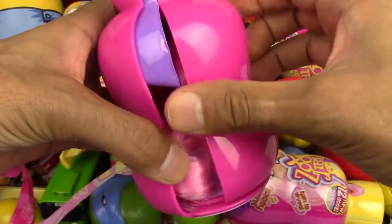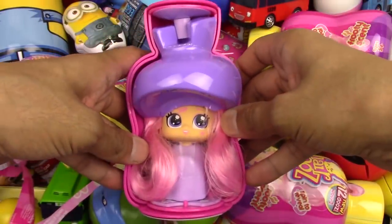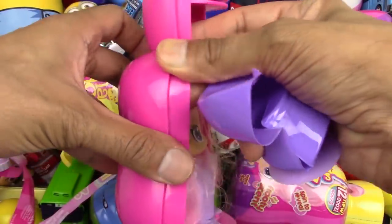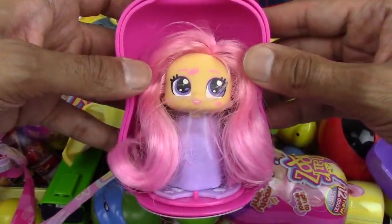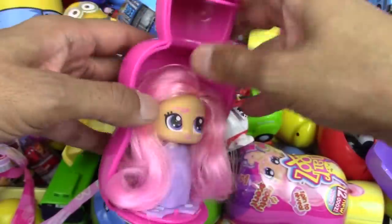Nice. Wow. Oh, wow. Look. It turns like this. It's nice. Awesome. She looks like she's in a hair salon. Wow. Let's close it back. Okay. Oh, what a beautiful pink bottle. There's a doll in my pink bottle. Yay. Let's go on and check out the next one.